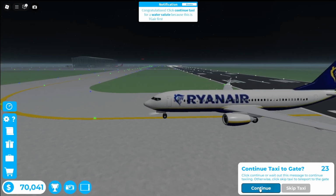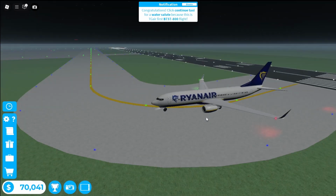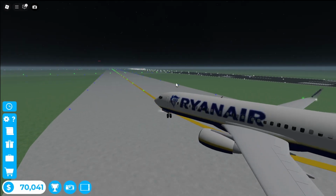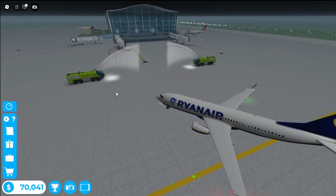Oh, okay. Okay, guys, so we're gonna continue because, since I never used this airline, this is actually my first flight with the 737 with my second airline. There's the water cannon salute.